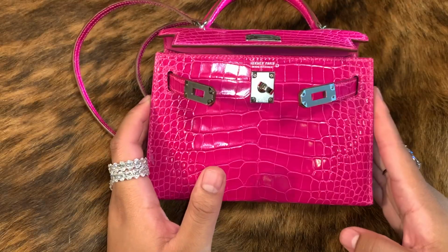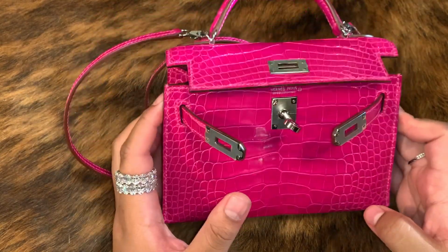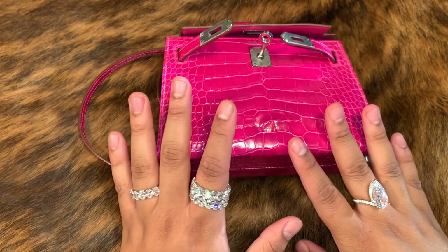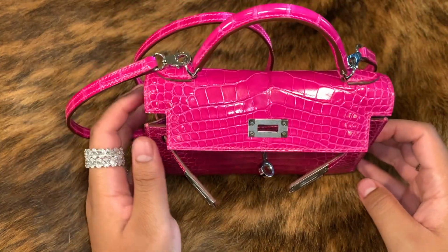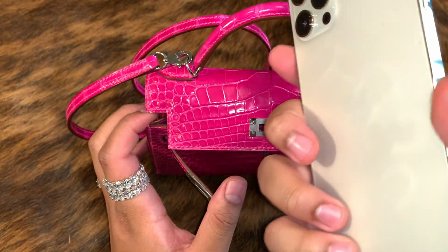Let's do a what fits inside this bag. Okay, so let's just do it as if I'm Kenya. I'm going to imagine that it's a Kenya date night. So what Kenya would carry on her date night, because it's the new iPhone 12 Pro Max, will it fit inside? We shall see right now.